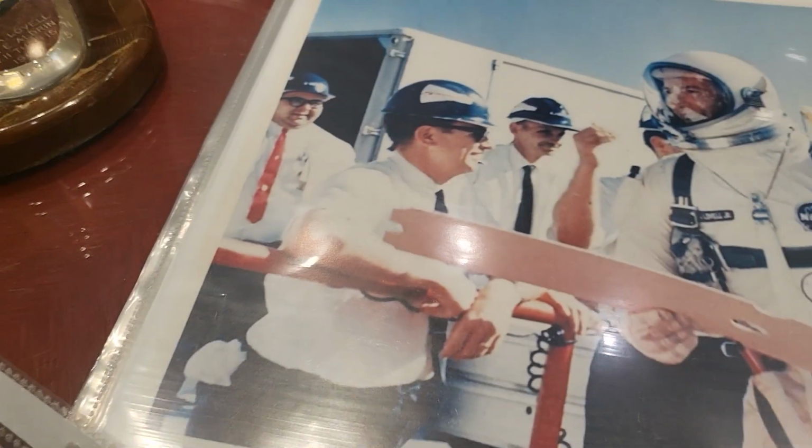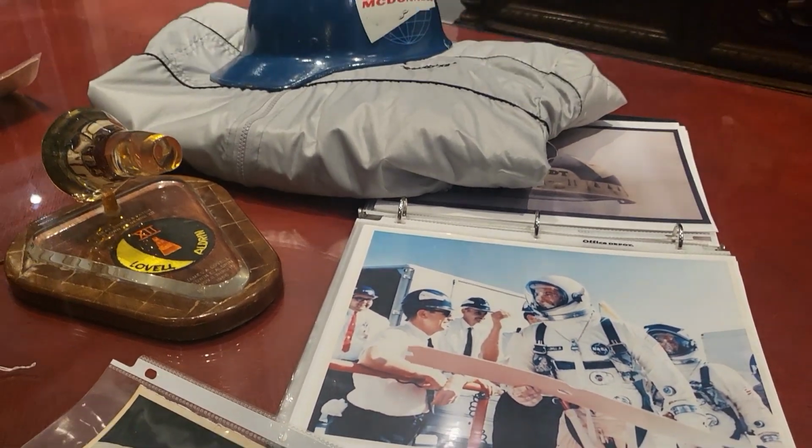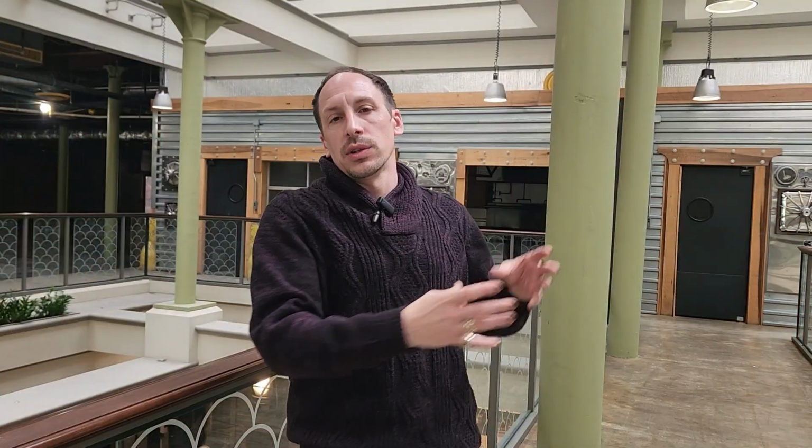One of my more favorite items, I would have to say, is a hard hat that is the property formerly of John Yardley himself. We have photos of Yardley in the hard hat we're selling. The hard hat experienced some of the most significant early lunar launches, and it is just a cool object in general.